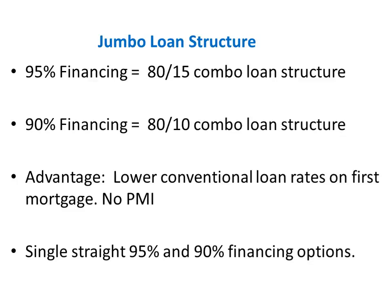Now, there are single straight 95% and 90% financing options with just one loan that also do not require PMI. What option will be best for you will depend on a variety of factors, like the property state, the loan amount, the down payment, and credit score. There are many factors involved there. But there are some pros and cons with each option, and your trained loan specialist will certainly review both options and see what is financially the best option for you.